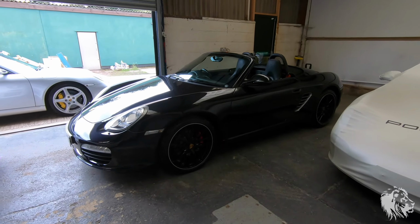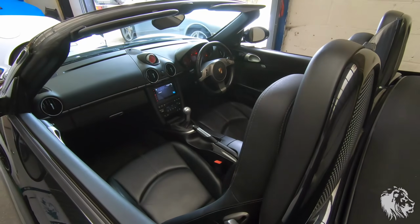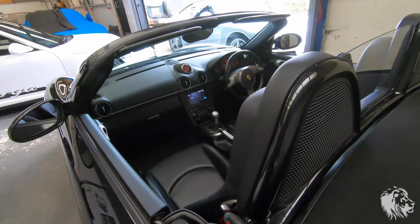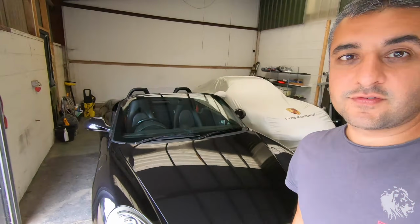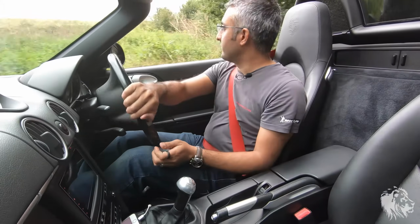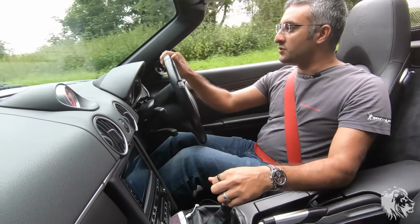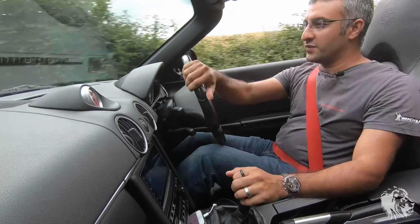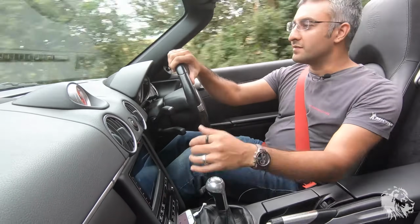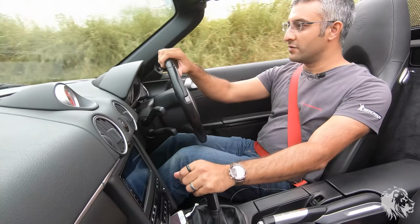I bought this one back for the second time quite recently, and it will be, as I said, for sale soon. But I'll just do a little bit of a driving session now in this car, just to remind everyone exactly what they're like to drive. Right, here I am in the 987 Gen 2 Boxster S manual. Just taking it for a quick drive, actually to do some photography, to put it up for sale again. I always take new pictures if I sell a car again, just to show the current condition and not just what it looked like a couple of years ago.